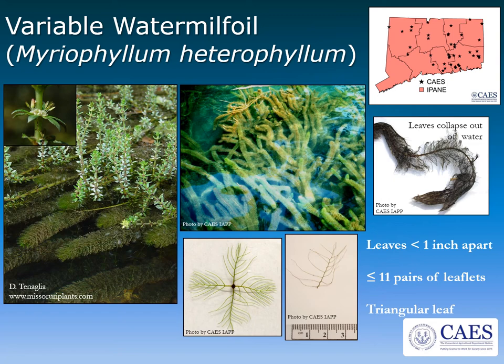Variable watermilfoil or Myriophyllum heterophyllum is a common one we see in the state, as you can see based on all these stars. And this one looks very similar to the next milfoil I'm going to show you, but I have a slide that'll break that down.